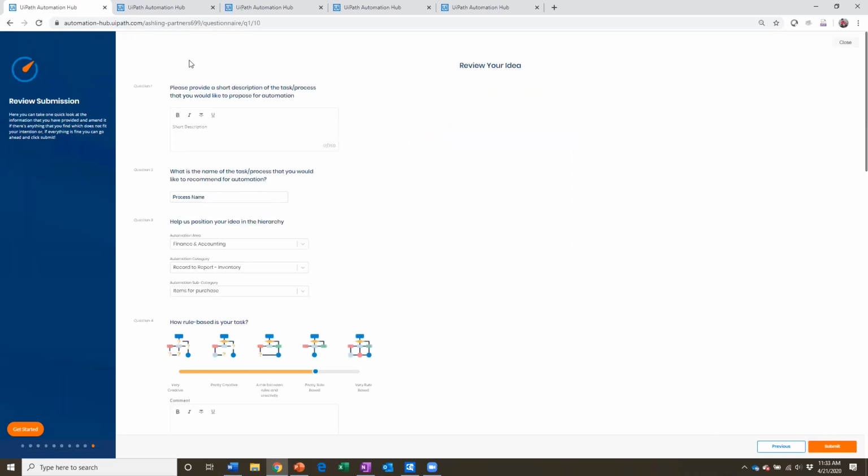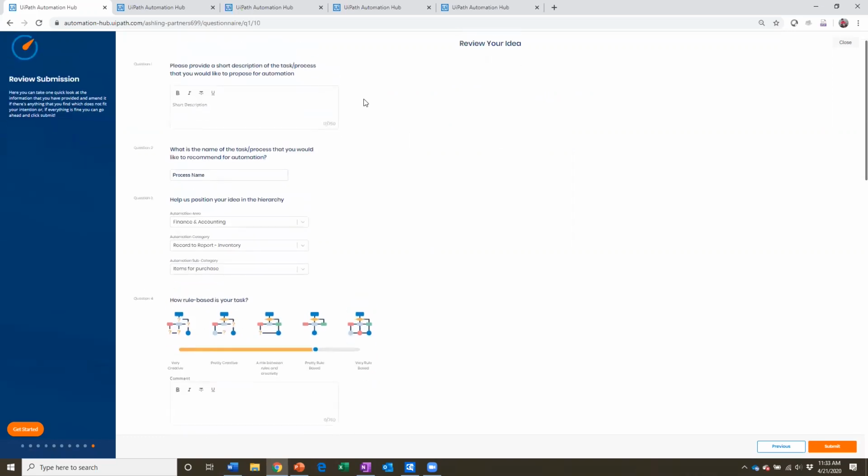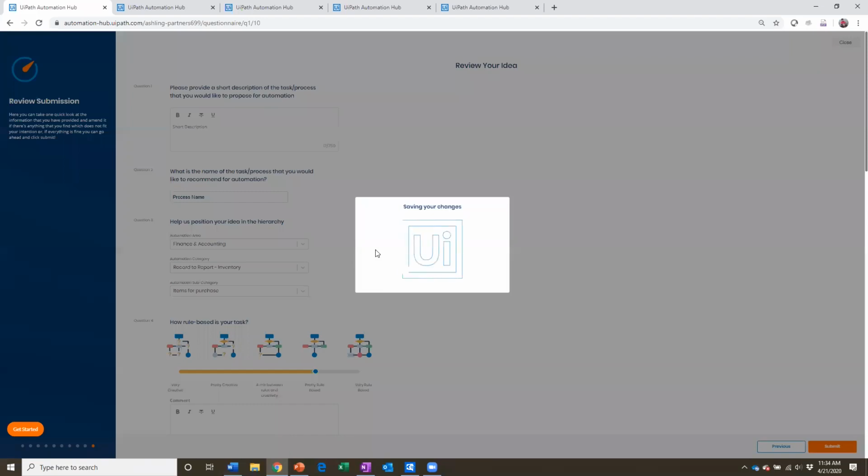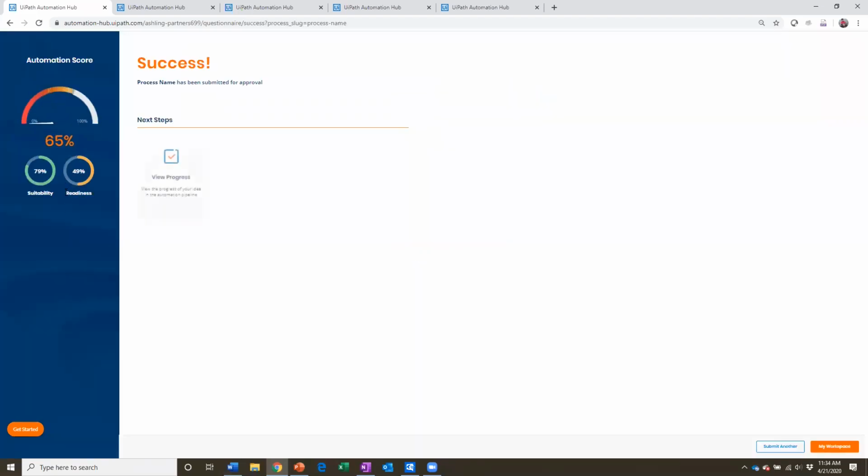And so now after submitting in those 9 questions, it then asks us to review our idea and we can submit it. And then from there, it gives this automation score that can be seen.